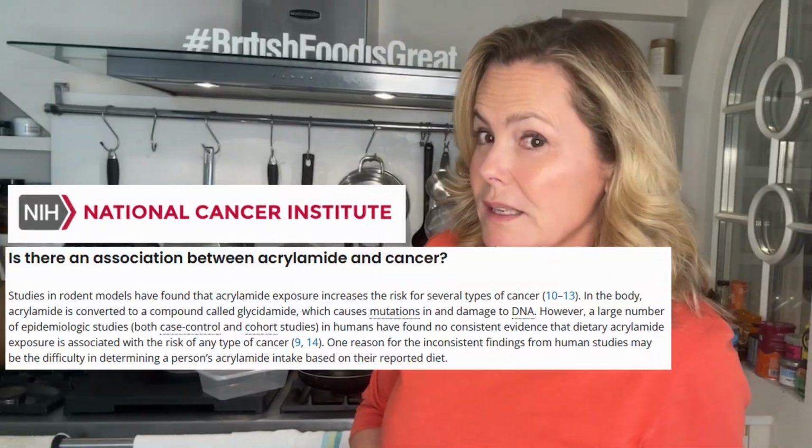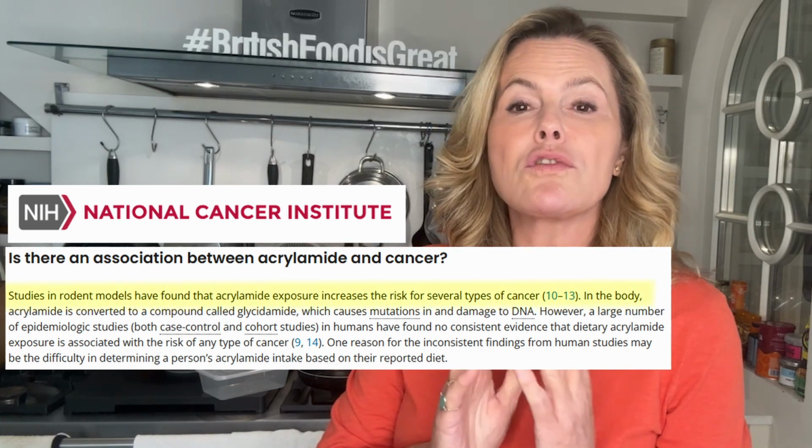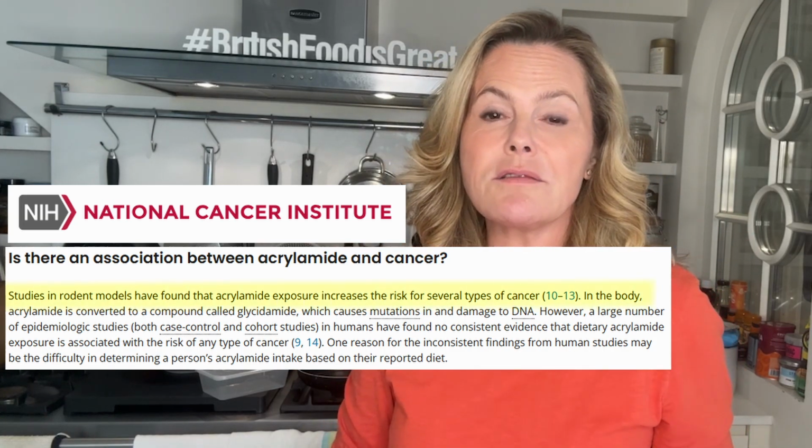Now, cancer.gov reports on its website that, quote, studies in rodent models have found that acrylamide exposure increases the risk for several types of cancer. Now in the body, acrylamide is converted to a compound called glycidamide, which causes mutations in and damage to DNA, end quote. Now so far there hasn't been any consistent evidence that dietary acrylamide exposure is associated with the risk of any type of cancer in humans.